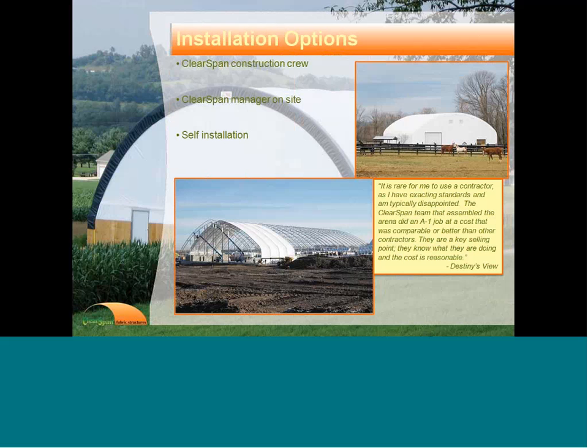Some of our smaller buildings, I have quite a lot of customers that actually put them up themselves. For sizes that are smaller than 65 wide, I usually recommend to have customers put them up themselves or use a local general contractor in your area. For a little bit bigger building that you might want some more help with, you could actually use a ClearSpan manager that would come to your site and direct the entire installation process.